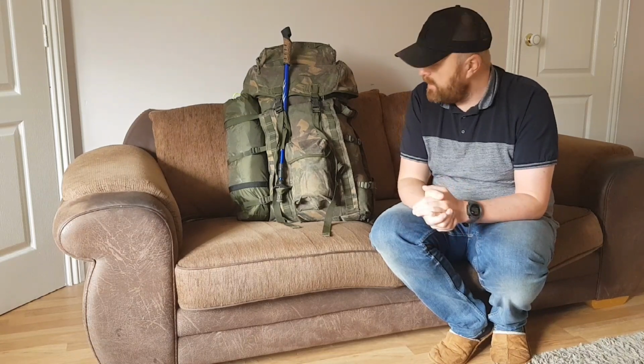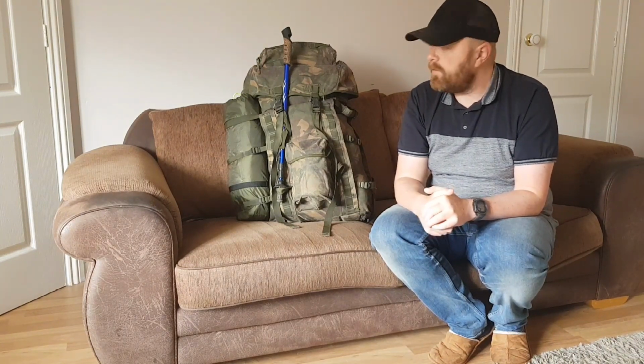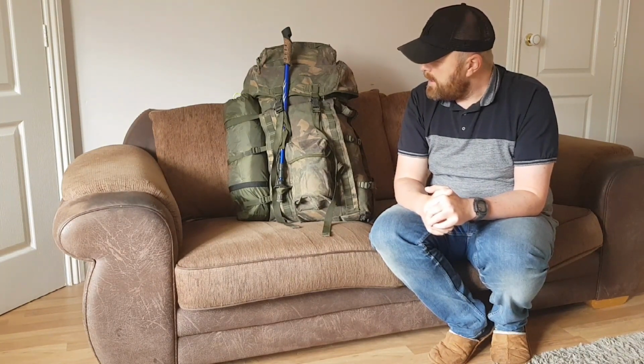One of the things, obviously, is the tent. Now I understand that if I took a top and a bivvy and a hammock, it would be a lot lighter, but maybe I'll look at that in the future. But for now, I've got a tent.